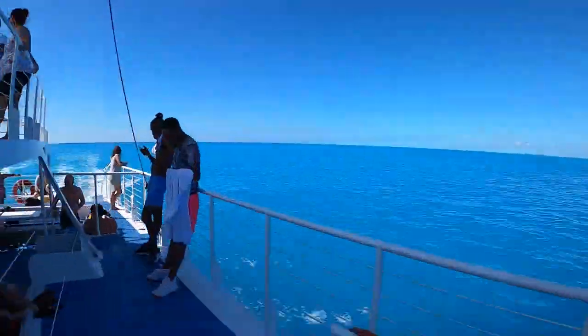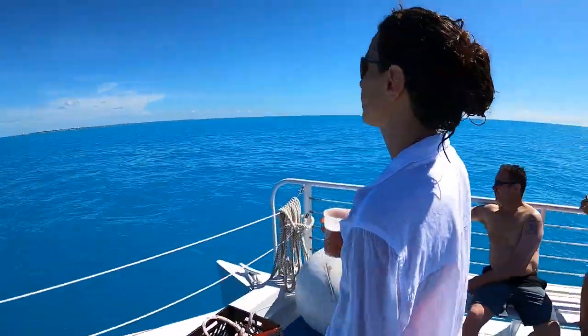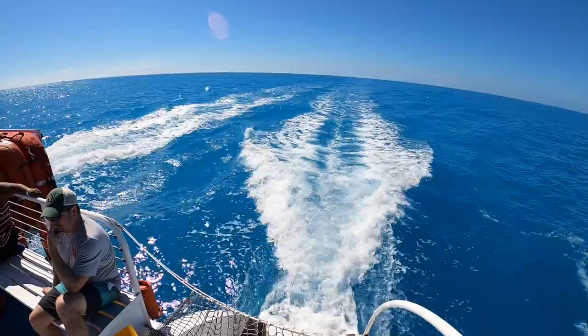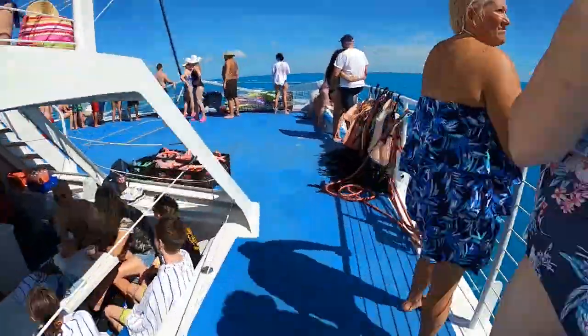We paid what we thought was a pretty reasonable price for this experience, about $42 per person. On the plus side, since it's 5 o'clock somewhere all the time in Key West, we're also looking forward to free beer and wine when we get back on the boat after snorkeling.